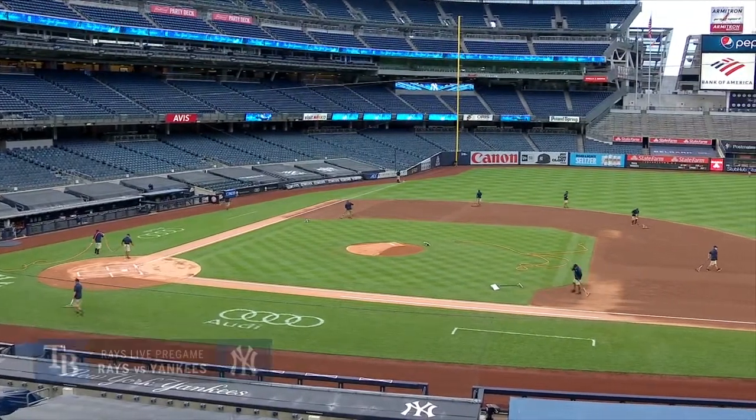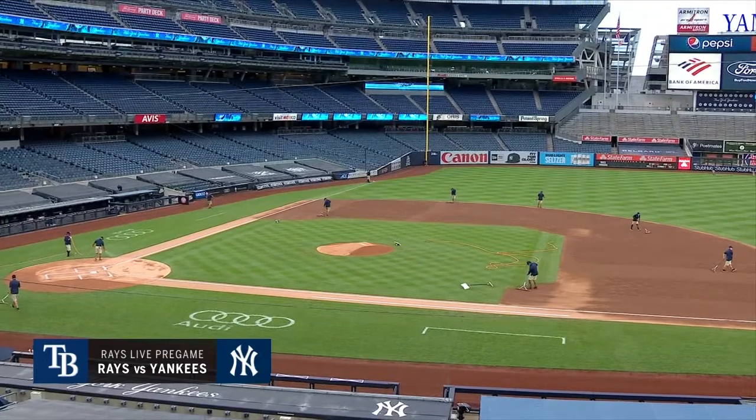Final series of the regular season between the Rays and the Yanks. It begins tonight in the Boogie Down. We are inside Tropicana Field as Rays Live, the pregame, rolls on. Rich and the Big O. Doug coming up with a demo on the starting pitchers.